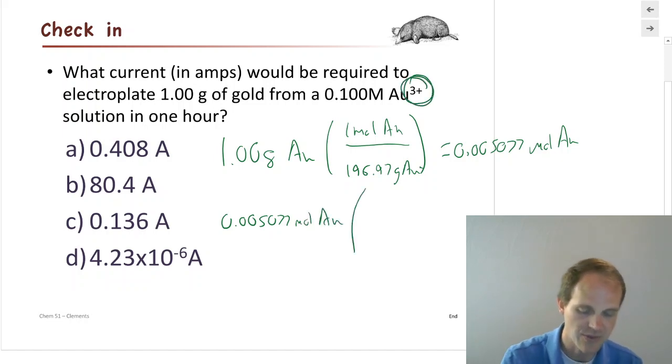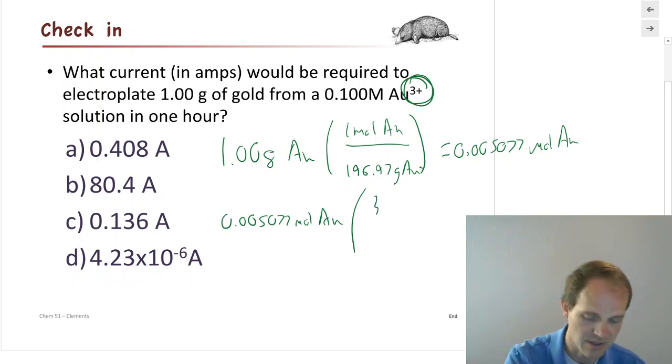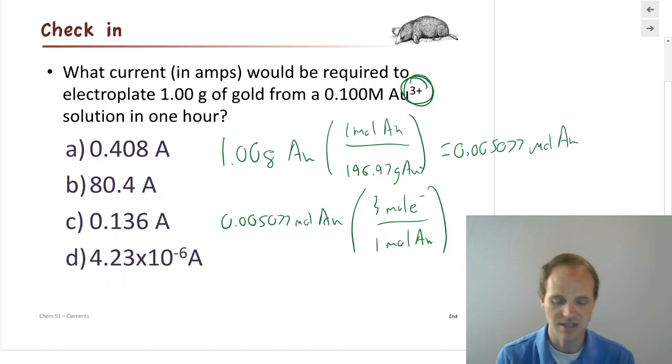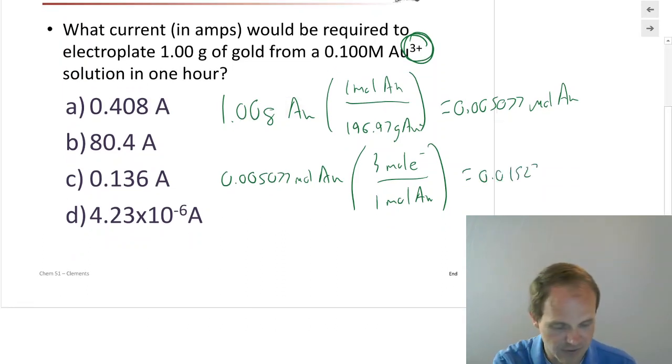How do I convert that to moles of electrons? Well, if I've got gold 3+, if I'm trying to convert that into solid gold, that's got to be 3 moles of electrons for 1 mole of gold. So you can use the charge there to help you figure that out. And that's going to be 0.01523 moles of electrons.